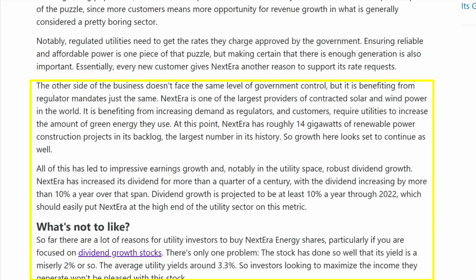All of this has led to impressive earnings growth and, notably in the utility space, robust dividend growth. NextEra has increased its dividend for more than a quarter of a century, with dividend increasing by more than 10% a year over that span. Dividend growth is projected to be at least 10% a year through 2022, which would easily put NextEra at the high end of the utility sector on this metric. Sorry, I was really stumbling over my words there. Jeez. And this is a great sign for investors.